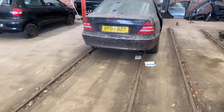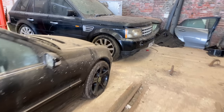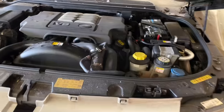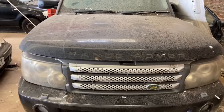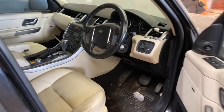Grand Vitara. C-Class. We've got another Range Rover. My God. There's some serious money's worth of cars here. And it's the V8. Oh my God. So it is a Sport. It's a genuine one. How many is that? 1, 2, 3, 4. There's 5 Range Rovers in here. What is going on? How does this happen?